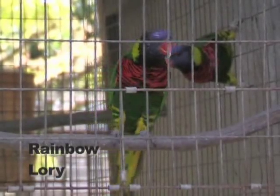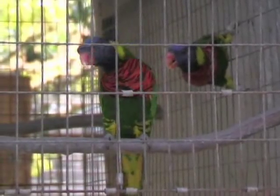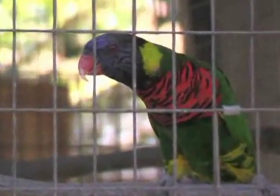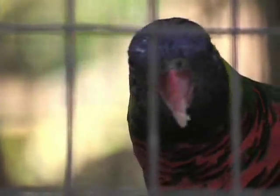This is a pair of rainbow lorikeets. They make very good pets. They're on a nectar diet, fruits, vegetables. Very pretty birds.